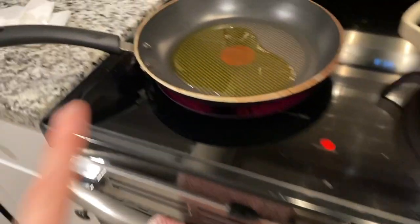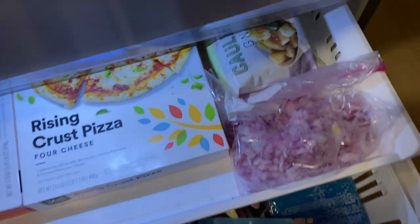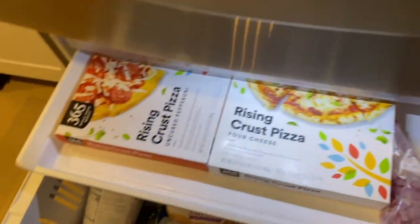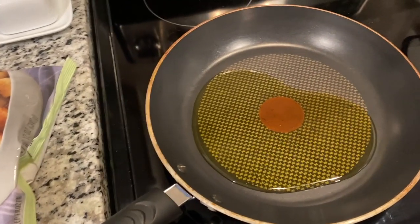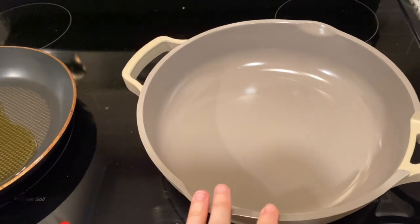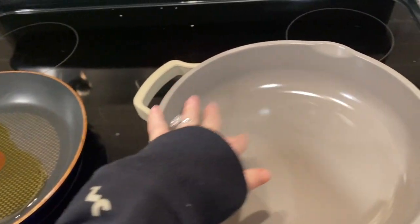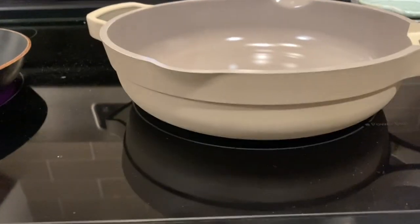Never fails. This pan right here is heating up with olive oil and I'm gonna put the frozen cauliflower gnocchi into this skillet once everything is heated up. And then in my trusty little Always Pan, I'm gonna make the sauce, because eventually I'm just gonna dump all of the cooked gnocchi on top. So everything will be in here, hence the tall sides.